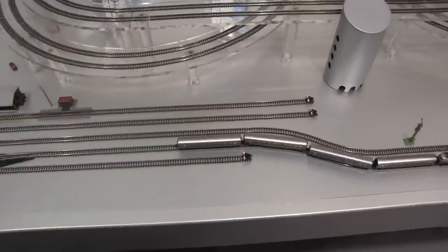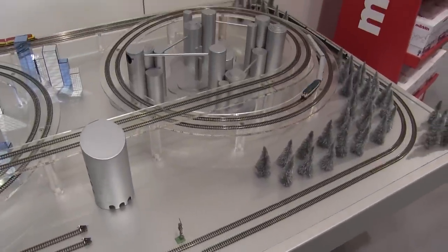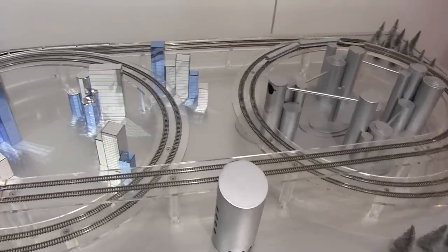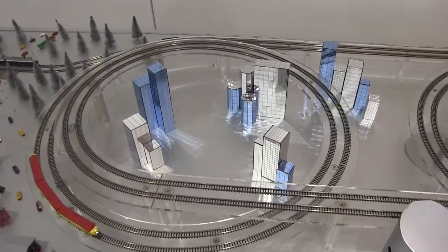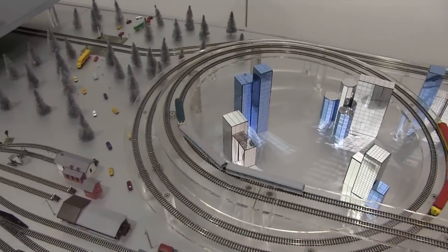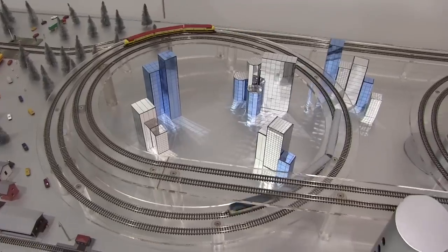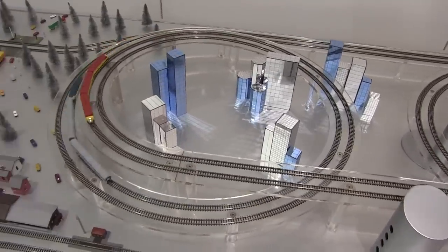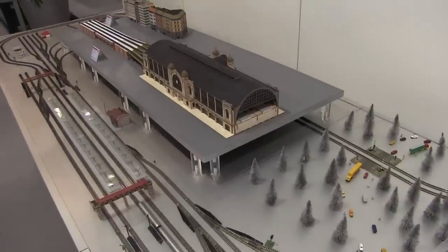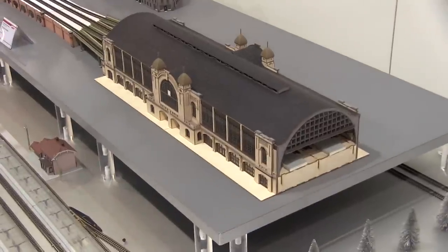There's an awesome little Marklin Z-Gauge layout, just a modern tech scene with some helixes. Ron Gibson just walked by making a cow sound. In Z-Gauge, you're going to have the Hamburg dump tour station. Very cool.